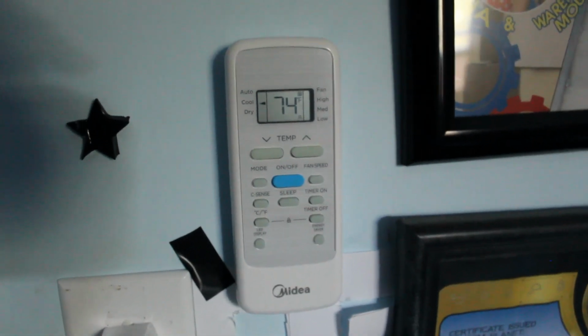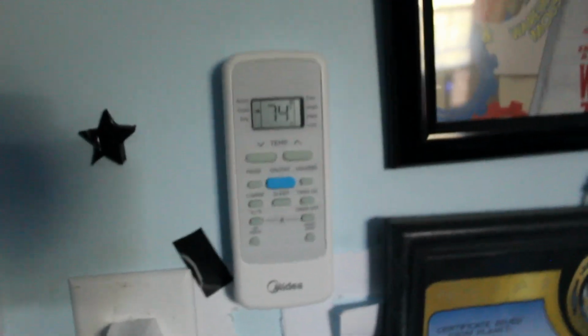And yeah, if I were to turn ComfortSense off, it would pull the temperature from the thermometer inside of the air conditioner. But I have ComfortSense on because I like external sensors a lot better. They seem to be more accurate than internal sensors.